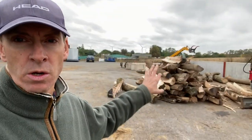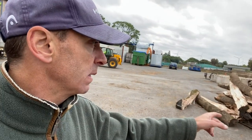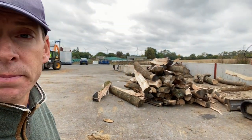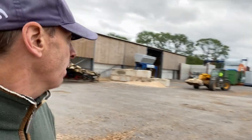Okay guys, so that's our new little tool in action. It's our little splitter. What we're trying to do is get all the oversized logs, which are too big to go on the deck. The deck will only take about 10 inches or so. And Dave's just splitting these up. Some of them need to be split, like this one, a couple of times. He's just having to struggle those last little bits off. It's a new bit of a toy, so we're going to have to be doing a little bit of experimenting.